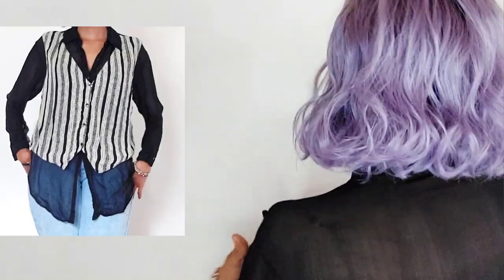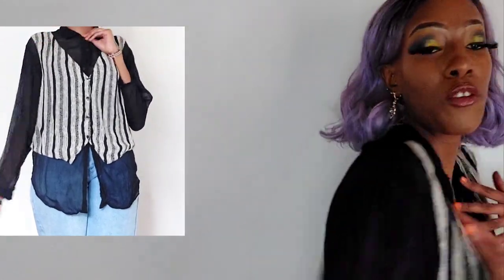This shirt, as you can see, was built in with a waistcoat. It's a shirt, and I've decided to unbutton it all the way down because I prefer it this way, just for a casual look. It's also giving me Y2K vibes. I don't know when this came out, but it's giving me those vibes. It's transparent at the back, so you have to be very careful, but I've worn something inside.